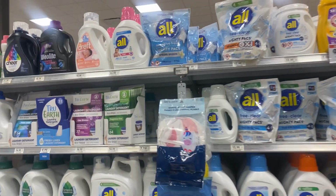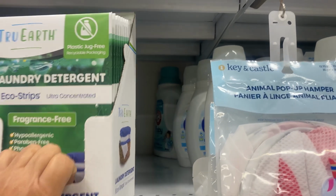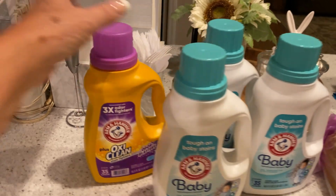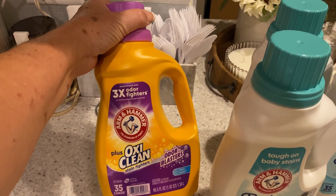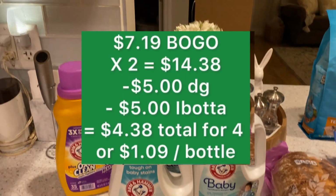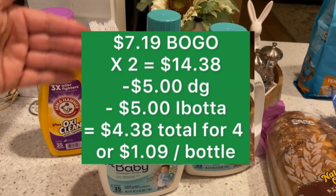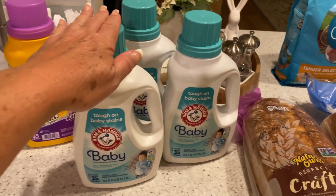But I happened to push, I think it was some laundry packets aside, and these 3 were hiding back there. And then I got this one just to round out the BOGO. And I'll use this in things like towels that I bleach, so the scent doesn't really matter. So these were $7.19 a bottle. And on the BOGO, that came to $14 and let's call it 20 cents total for all 4.